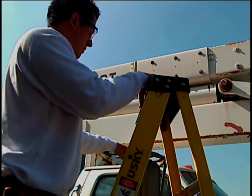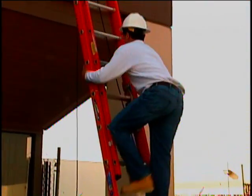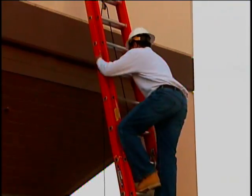Working safely with ladders is not complicated, and it shouldn't be. Don't take chances and follow the rules, and you'll do just fine.